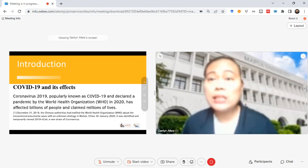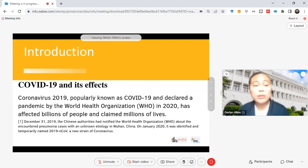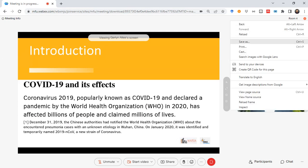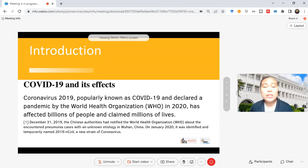As it is known, the coronavirus 2019, popularly known as COVID-19, was declared a pandemic by the World Health Organization in March of 2020, and it has affected billions of people and claimed millions of lives. The world was unprepared when the COVID-19 virus spread globally, and the virus didn't spare any country, even catching the first world off guard.